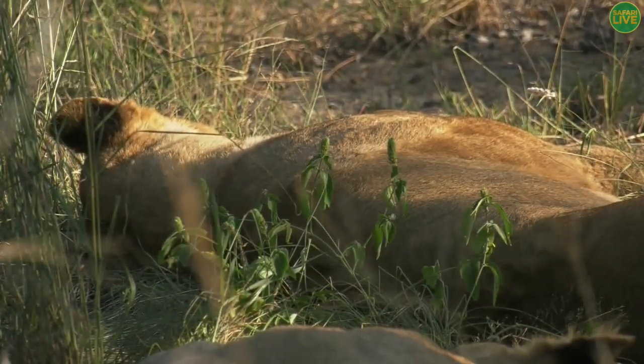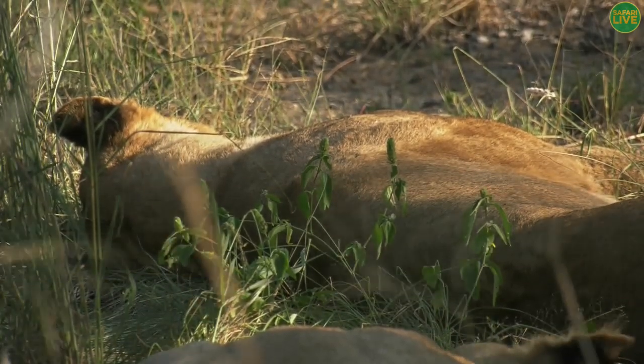David, do you want to get out of the car? No, David also doesn't want to get out of the car.